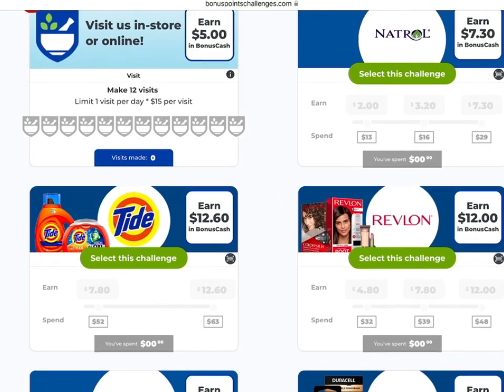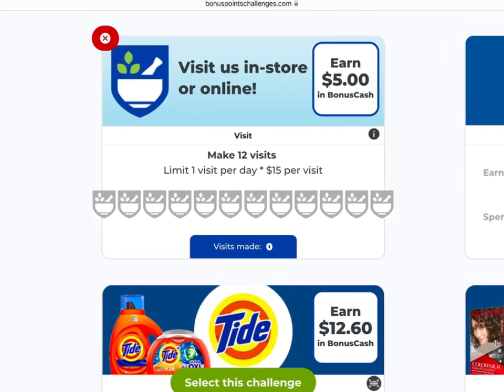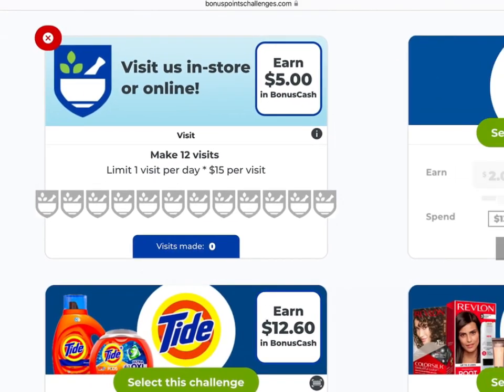And then another thing that just came back for this next month is this visit us in store or online, and you're going to earn $5. So throughout the course of 2 months, as long as you spend $15 or more per visit, you can get one of these little markers that you completed one visit, and if you get up to 12 within that time frame, you'll get the $5. Now that is a limit of 1 visit per day, so if you do multiple transactions on that account, only one of them is going to count for that.